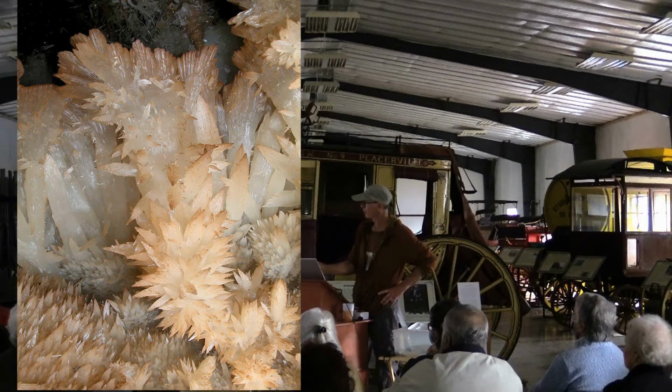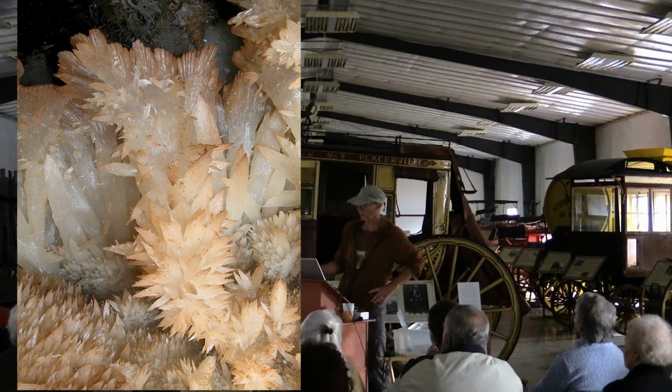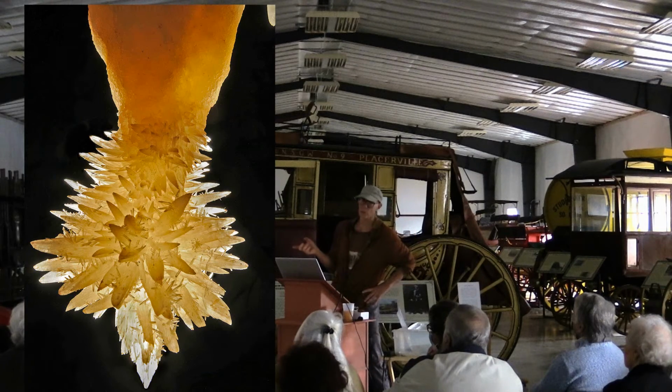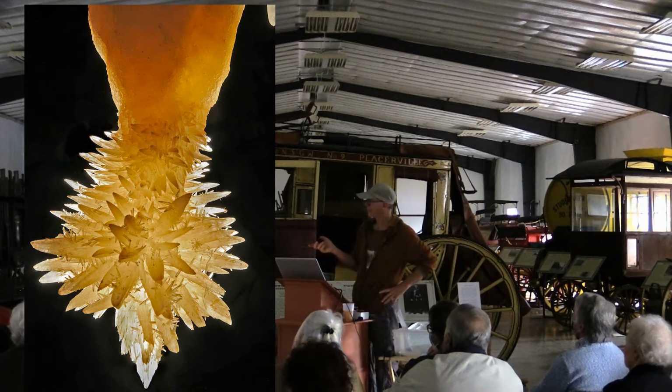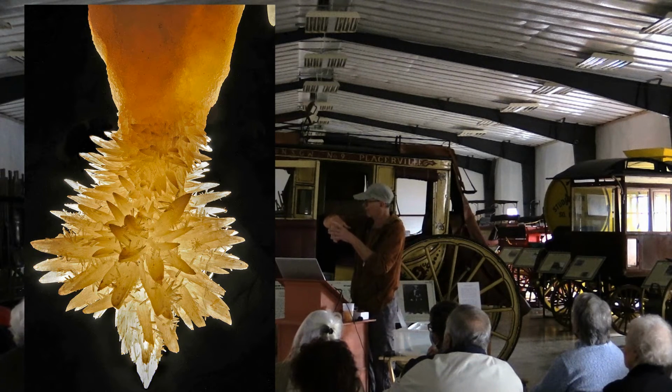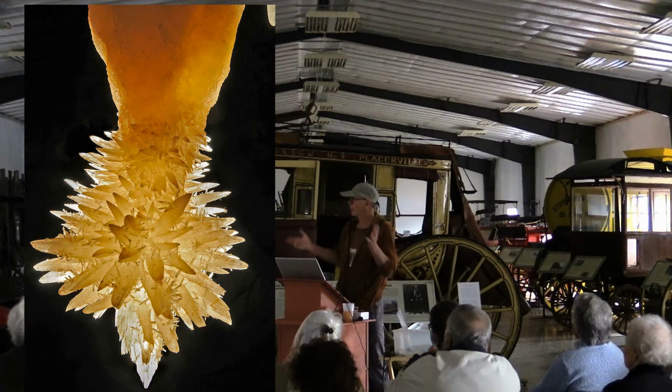So these are the more typical crystals you'll get in a pool. They call this pool spar. This is also in the cavern. Here what happened is you had a regular old stalactite, and it grew in air.